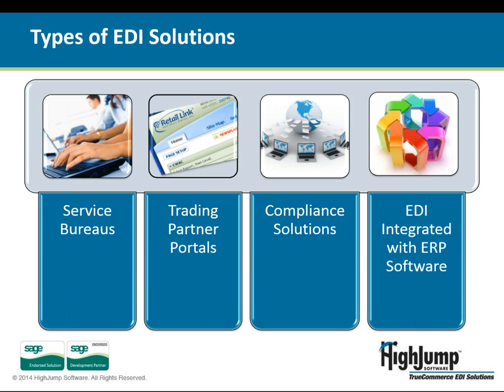The first is a compliant solution. It is a true EDI solution. You're actually sending back and forth EDI. In this case, we'll talk about X12 documents, and you can put all of your customers on one compliance solution. So you are basically tying together multiple different customers through one source.